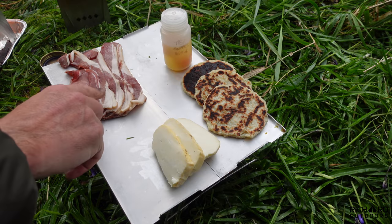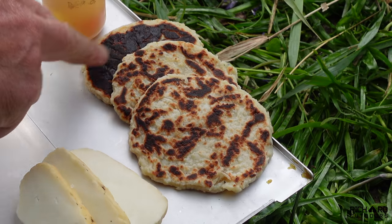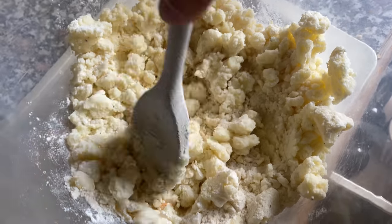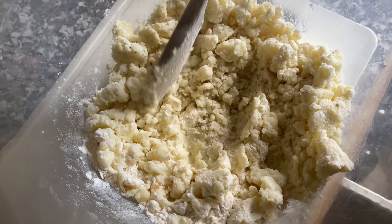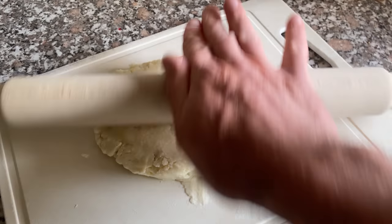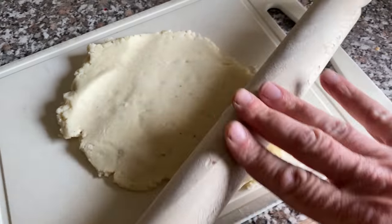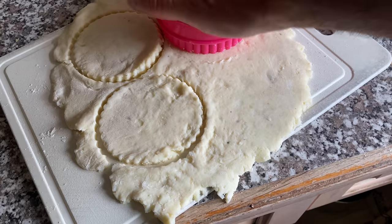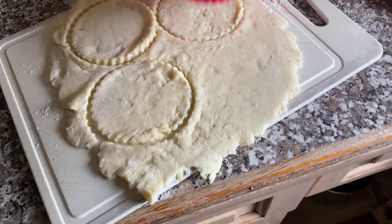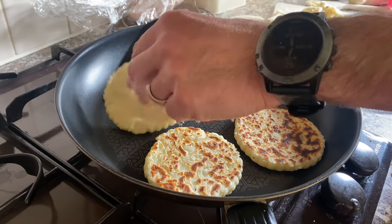Breakfast this morning we've got my homemade bacon, which is flavoured with molasses. Got some tatty scones, and they're made with leftover mashed potato that I just added some more salt and pepper to, and then quite a lot of plain flour, and then you just rolled it out into about 1/4 inch, I suppose that's 5 millimeters thick, cut them out and dry fry until they get about that sort of colour on each side.